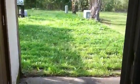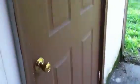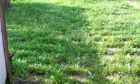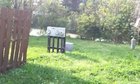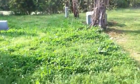You go out the back porch, you've got a little storage area which is locked. Being that it's a foreclosure, I don't have a key to that. Your back grass. Backyard area. Back inside, your two bedrooms, one bath, full bath, is going to be upstairs.